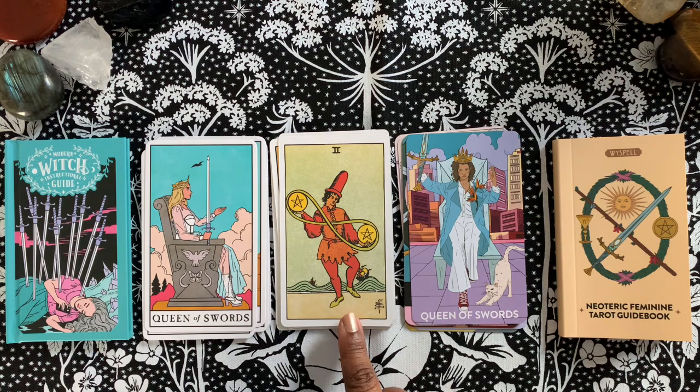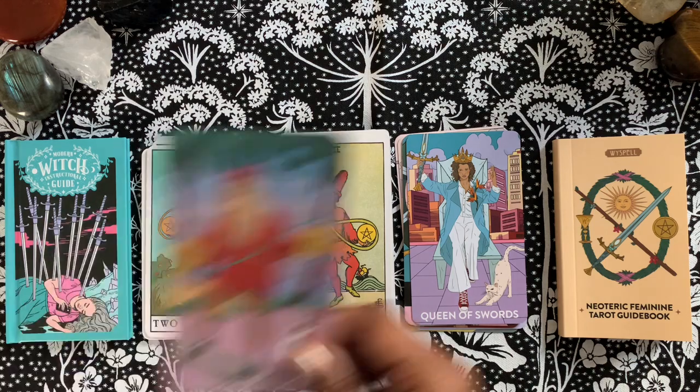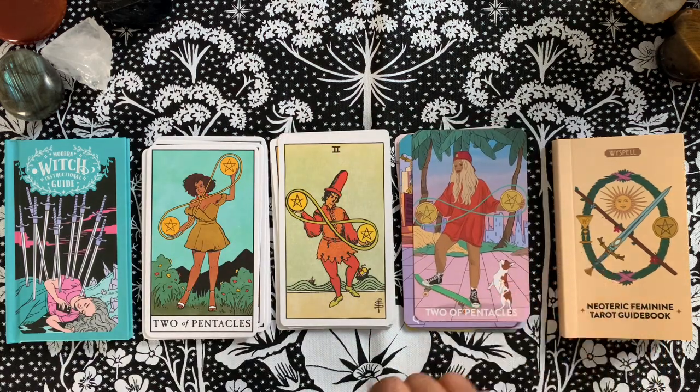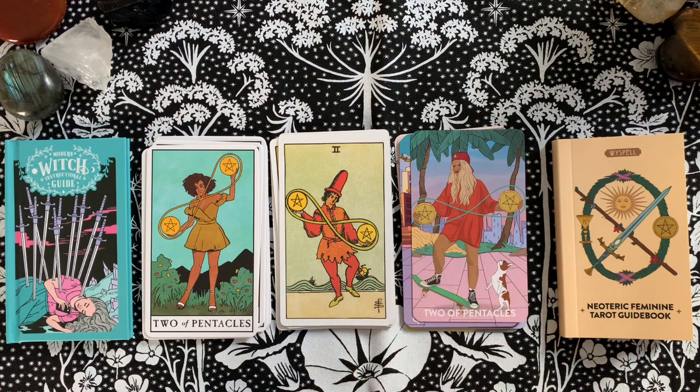And then here we have the Two of Pentacles again, similar but no water, and similar but different landscape. So both of these have strayed just a bit where they're similar but different landscape. This one is wearing the same color clothes, so that's cool.